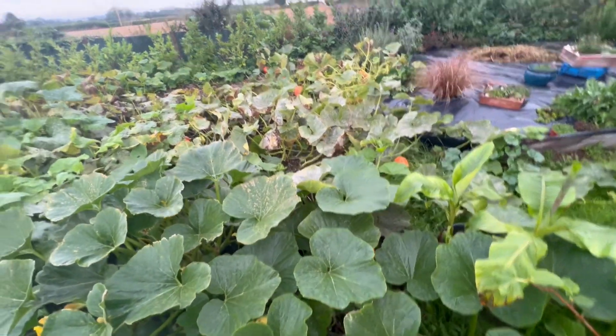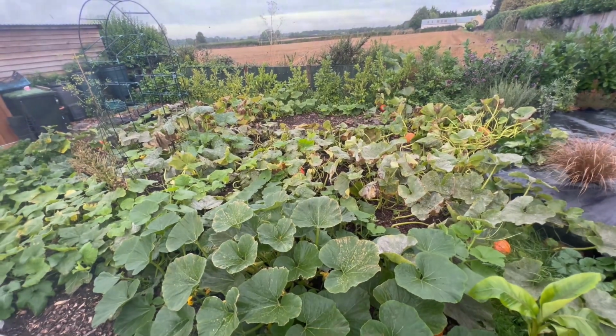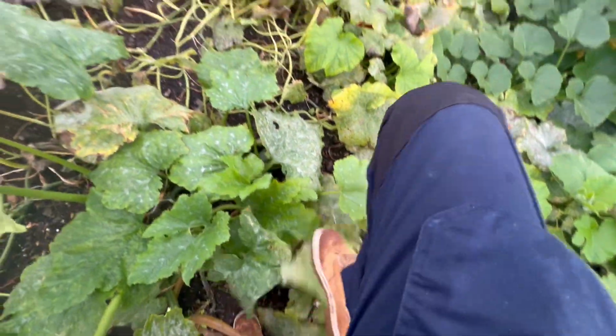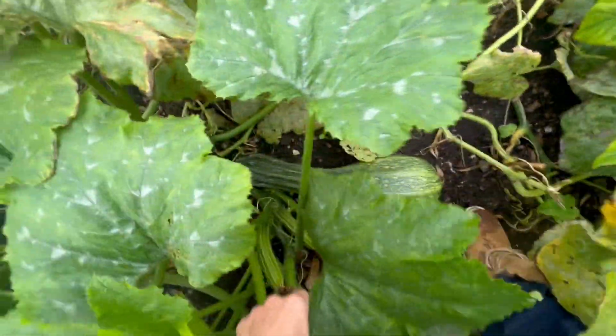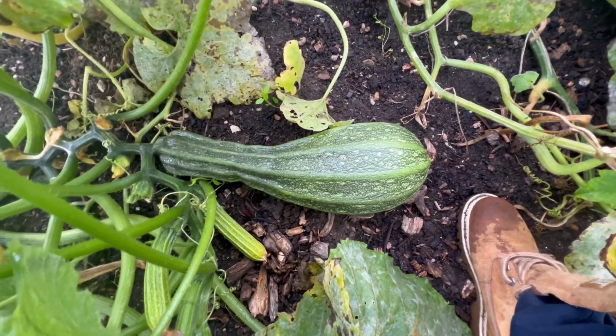But yes, it's like a squash haven here. Let's have a look at the celeriac. They're looking really good. Dear me, look, where do I step? There's my rather large marrowy thing.